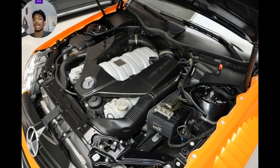Of course, it was not as potent as the M155 back then, but that nevertheless makes the P900 the first ever Mercedes to feature the M156. And can you imagine, guys, if the M156 carried on out of the production car, that would have surely been bonkers. But nevertheless, the M155 is still an icon.